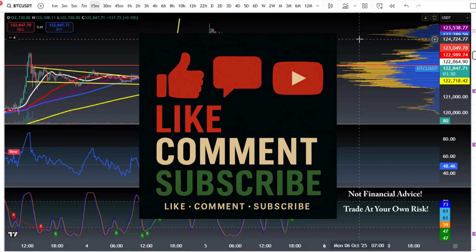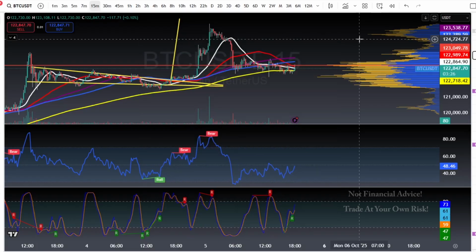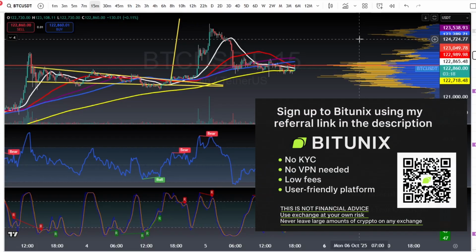We're going to start from the higher time frames, work our way down to the lower time frames, and check to see if we find any good setups. Now remember, this is not financial advice, and I'm not a financial advisor. Alright guys, it's currently 6:11 p.m. Eastern Time. The price of Bitcoin is currently at $122,860.